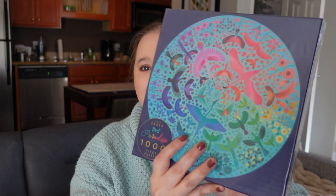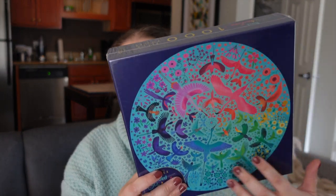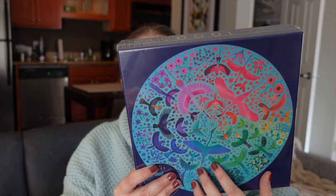I got two from Elena Essex, another brand whose images I'm really loving, I want pretty much every single one. I got only two. I had four or five in my cart from just her line. Oh my god, this one's so much prettier in person. This is the Bird Paradise puzzle, which, look at those colors. Definitely reminds me of the Circle of Color line from Ravensburger, where they have a gradient of color, but it's images of a specific variety.